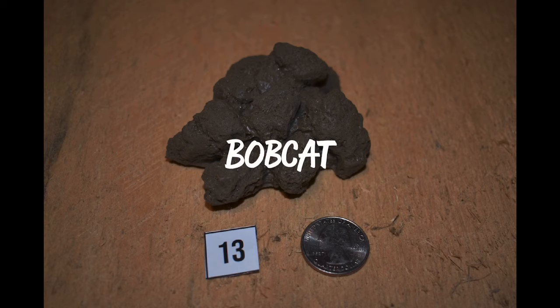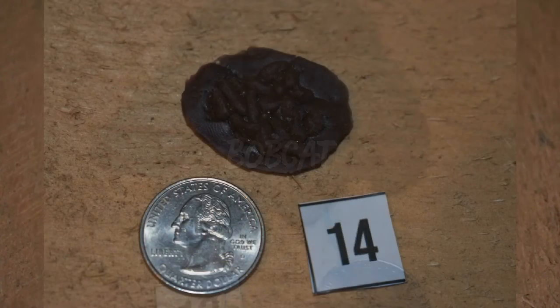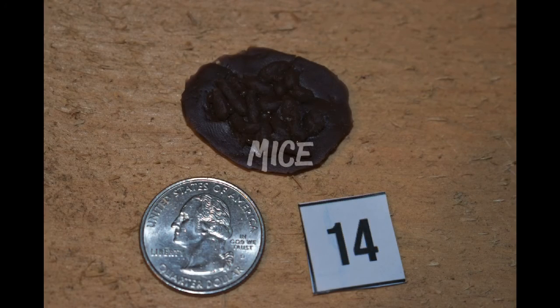Bobcat. I'll be honest, I don't think I've ever seen bobcat scat in the wild. Up here at Oswegatchie, I know we've had bobcat pass through. I don't think somebody's seen one up here in about 20 years. But much like a coyote, they're surviving off of small mammals the majority of the time. I'm sure it would have lots of hair in it. Moose.